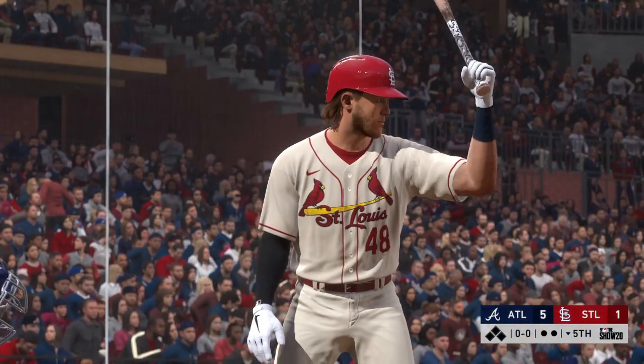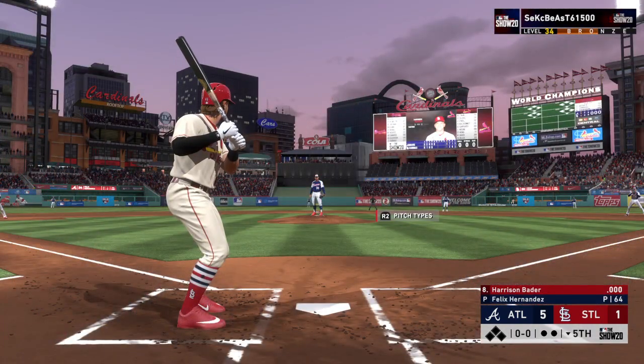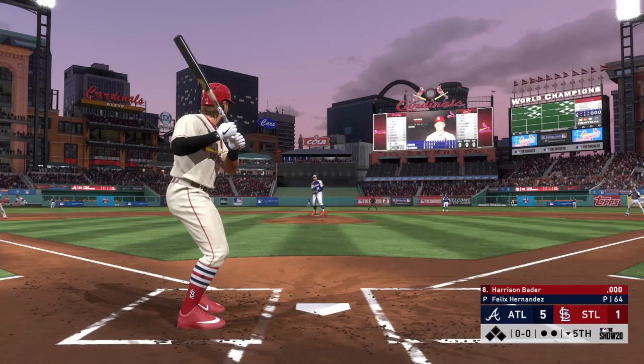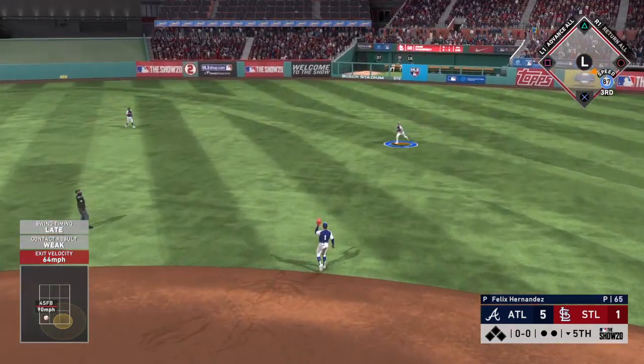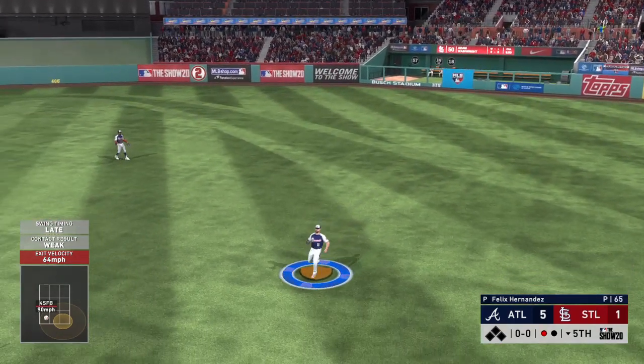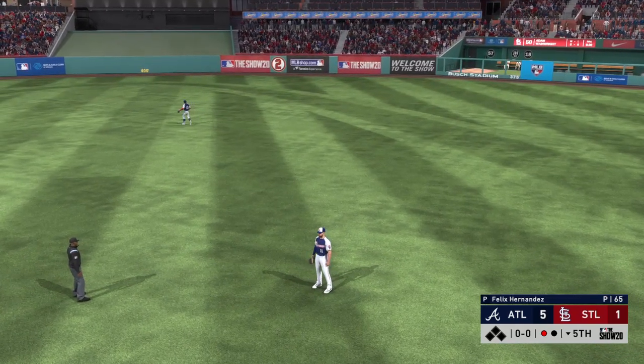And that'll bring up the former top prospect, Harrison Bader, as we move past the halfway point in this one and begin the bottom of the 5th. First pitch of the at-bat. Lofted in the air out toward right center. Inciarte moving in. He gets there to make the play for the first out of the inning.